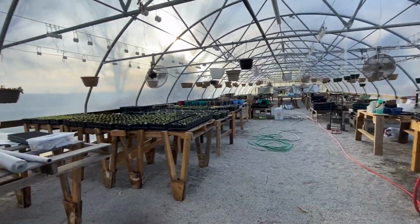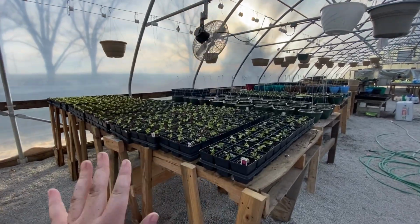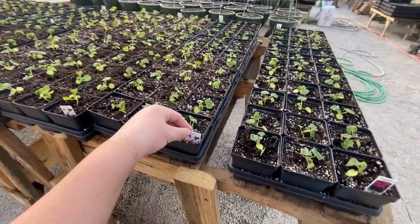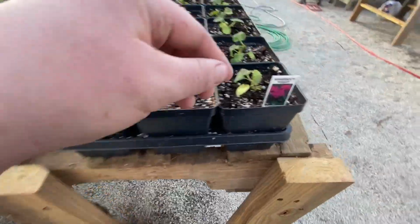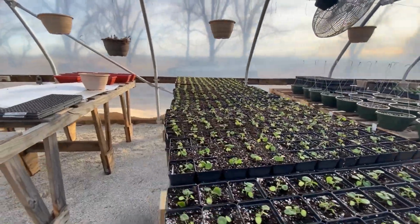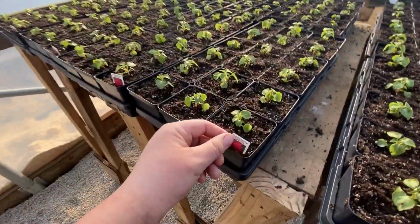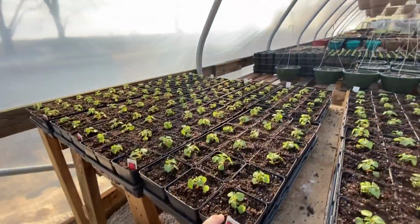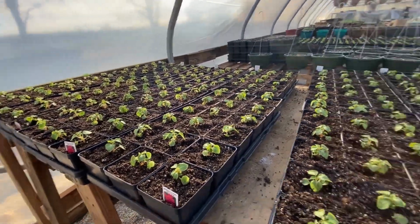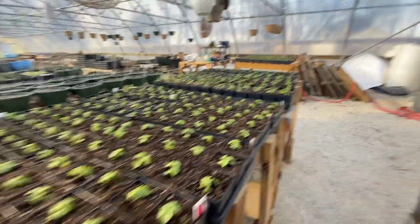And this is what it looks like in here. We have this whole table of geraniums. We have the color Quicksilver and Violet. That's what all those are. Well, actually, the back end, these are Impatiens. All those are. So then the rest on this table are geraniums.